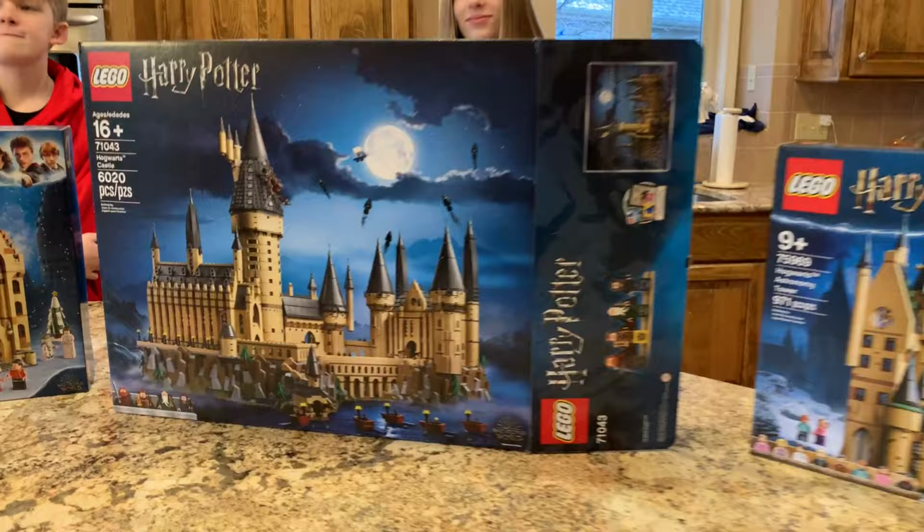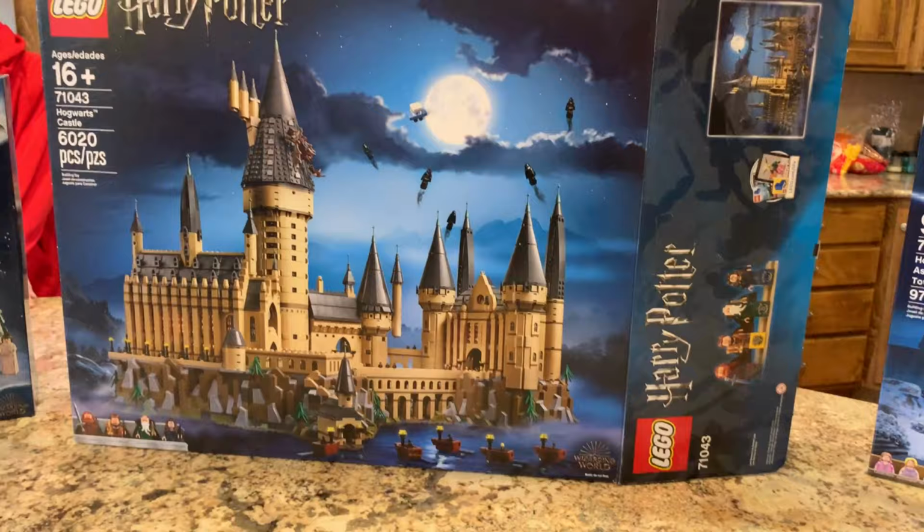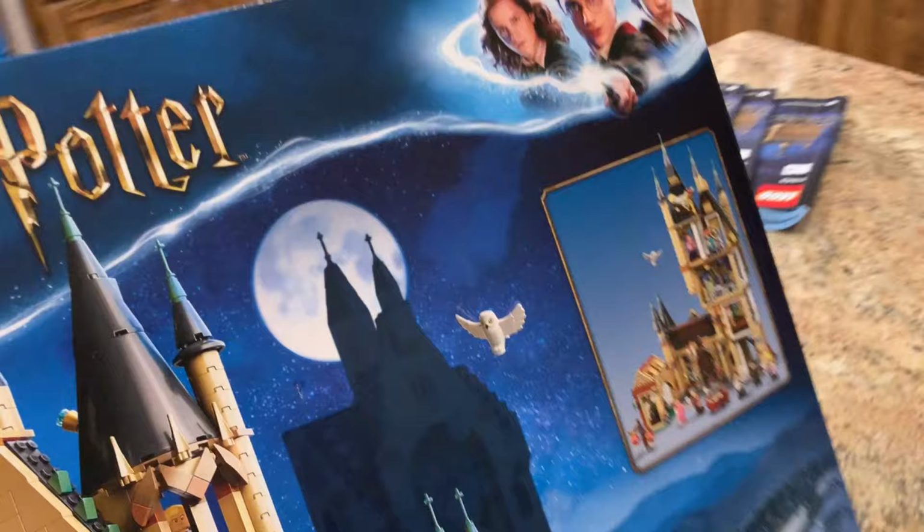It's the Hogwarts Castle. 16 and up. Do you think you guys can handle that? Hey, we're missing a kid. Hi, Caleb. After we finish that, then we're going to do this Lego set, the Astronomy Tower, and we're gonna set it back behind this, and the Clock Tower.